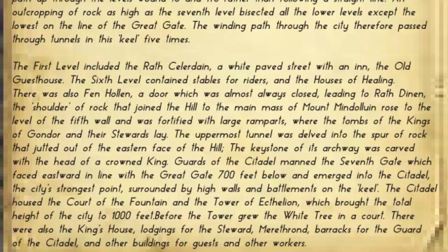Guards of the citadel manned the seventh gate, which faced eastward in a line with the Great Gate 700 feet below, and emerged into the citadel, the city's strongest point, surrounded by high walls and battlements on the keel.